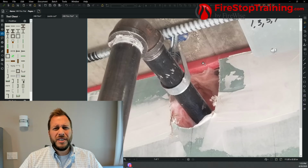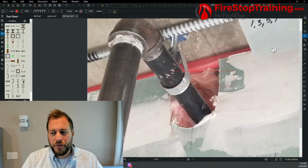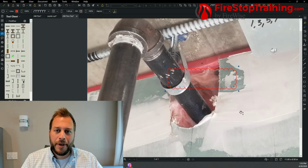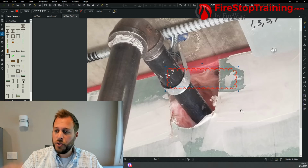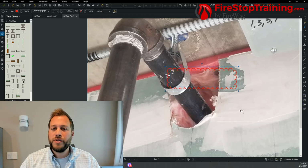Additionally, don't always think that fire stop is going to be your resolution. In this picture here, we probably could repair the sheetrock to properly sheetrock around that penetration for a single penetration in a joint per two compliant listed systems, two different manufacturers, even two different installers.